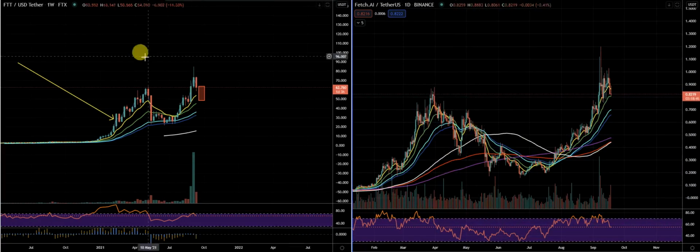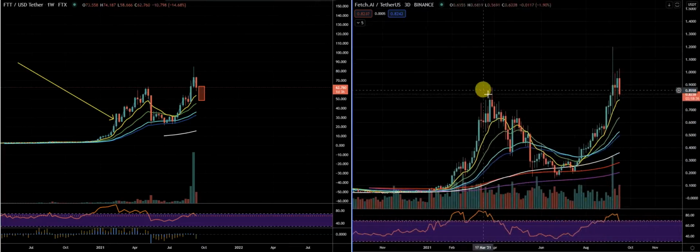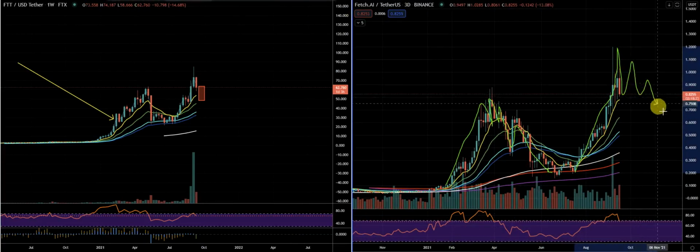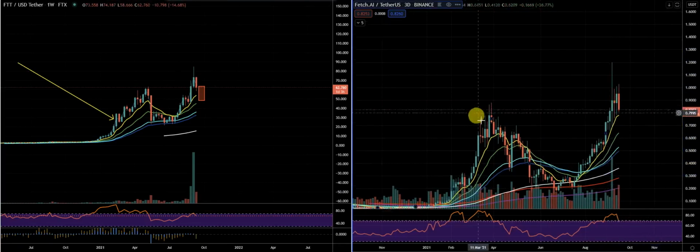I'm not saying it's going to drop like that, but this is a serious move straight up. When we went straight up last time, you can see that when we started getting this chop, that was distribution, and then we rolled away. So is this sort of distribution before rolling away? I'm not saying it is. I'm just saying there are similarities here to what there was here.